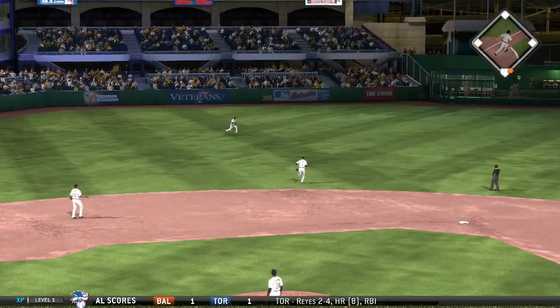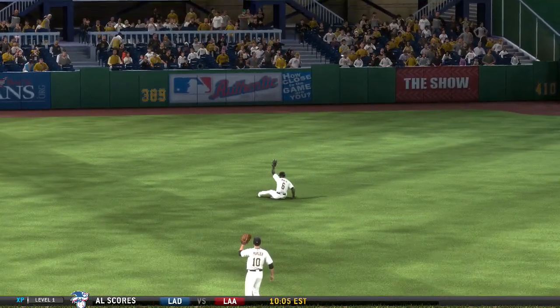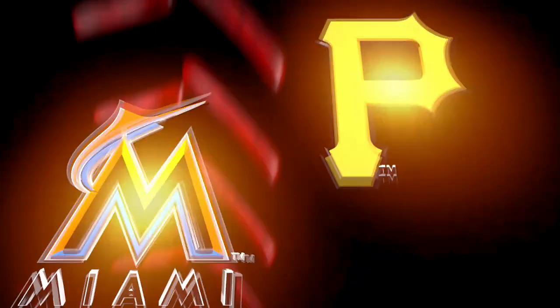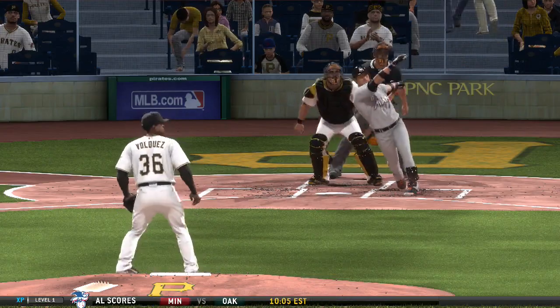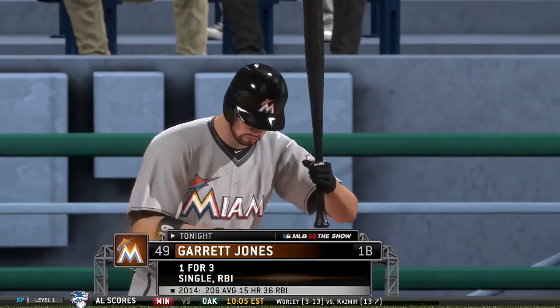Swinging, a liner toward the gap in left center. Dives, and he hangs on for the out. Wow! Boy, what an outstanding play out there in left center field. This is showing no regard for his body. He's going to wind up getting a mouthful of turf, too, but he's able to hold on to the baseball. That's just very well done.